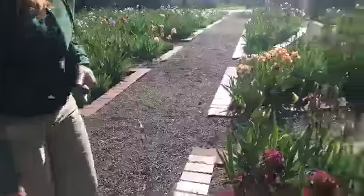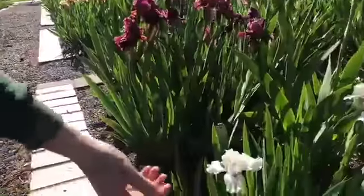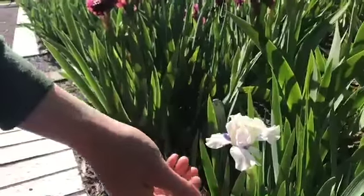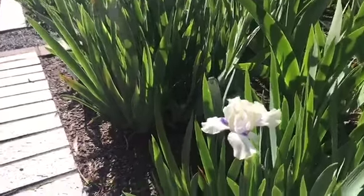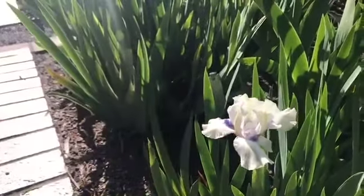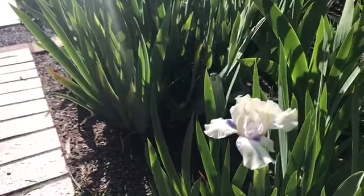This one's one of my favorites. It's called Bluebeard's Ghost. I just really like the simplicity. It's on its way out, so it doesn't look its best, but the simplicity of just that white color of the petals with the purple beards, I think it's really, really nice.